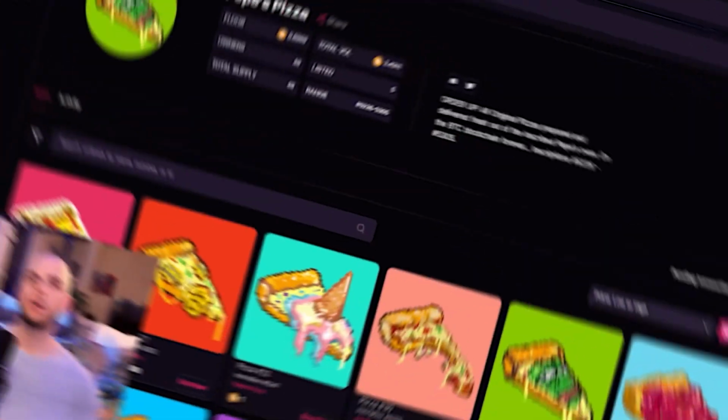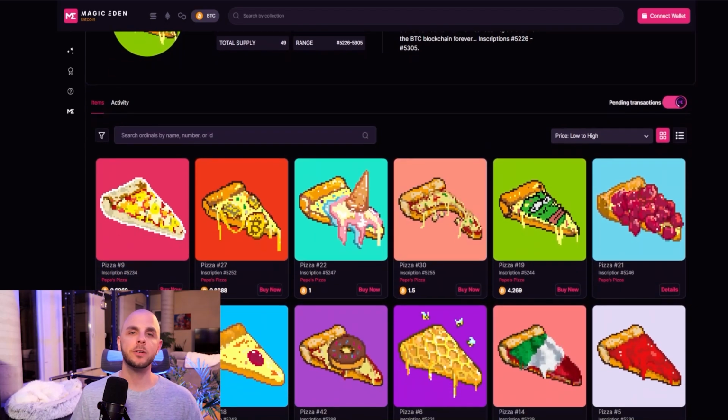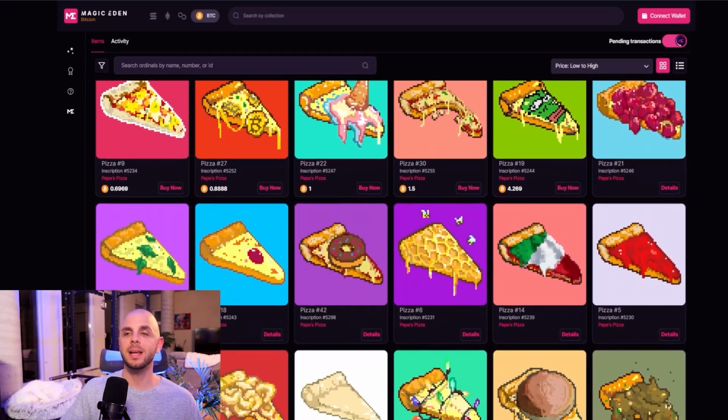It will be difficult since it is a sub 1K supply. I assume all the inscribed Pepes are most likely going to get whitelisted for this. A lot of people are also speculating that the Pepe pizzas are going to be whitelisted for this. You could tell this by the recent spike in the price.